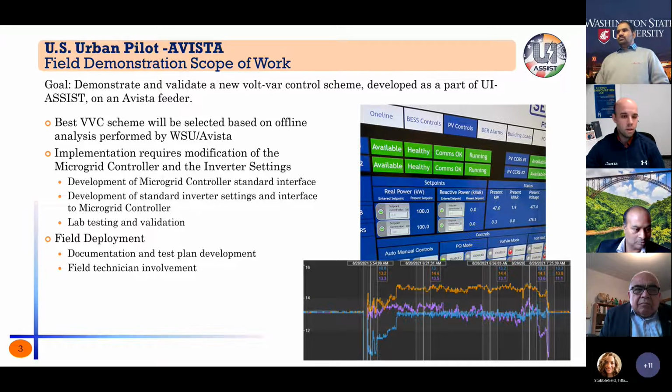So we'll bring that all into our lab and test it. In addition to that, there would need to be some modifications to the actual inverter settings themselves, depending on the scheme and how it works. And so we will test that and develop those settings here in our lab as well once we select the VVC scheme that we're going to go with. And then finally, once all the lab testing and validation is done, we'll move it out to the field. So we'll come up with some documentation, get our technicians on board, make sure that they are comfortable with the test plans and trained up on how all these systems will work and how to commission them. And then we'll move it into the field.